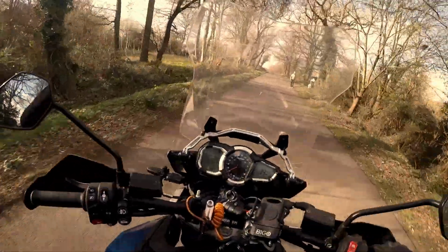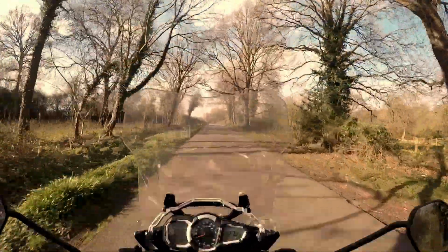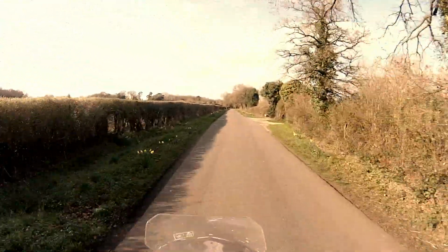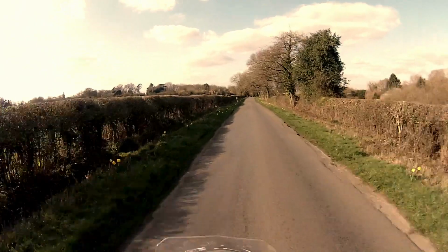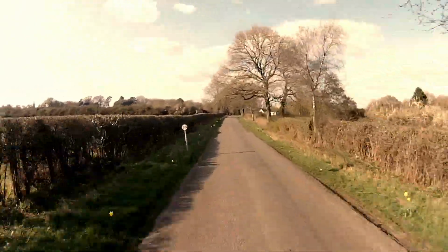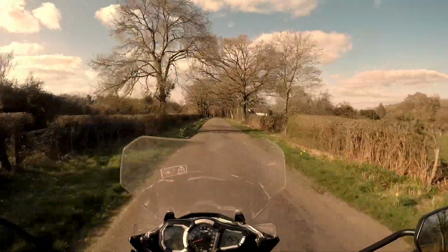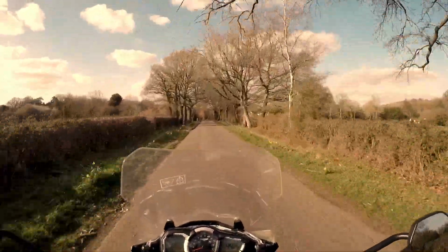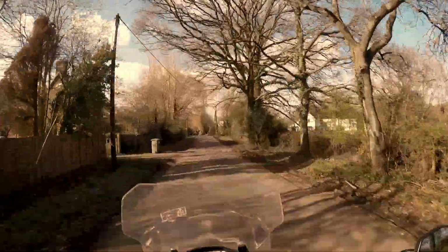Right, here we go. Get rid of that thing for a start. There we go. Much better view now. I do like getting out on the back roads, you know me. Dirt trails, yeah, but back roads, love it, especially on a day like today.